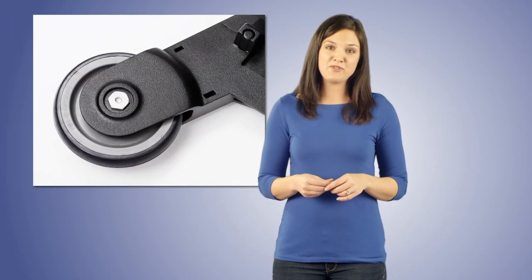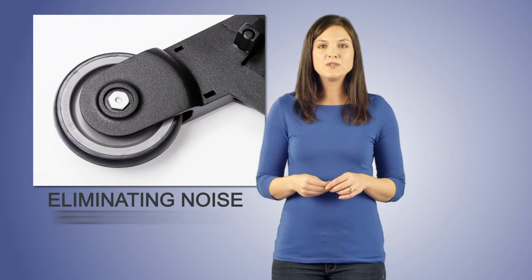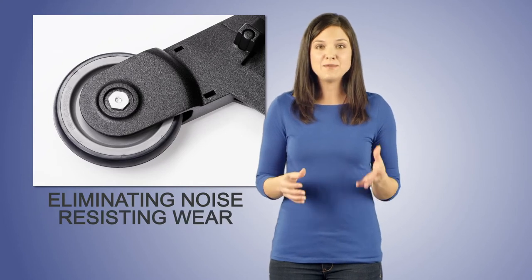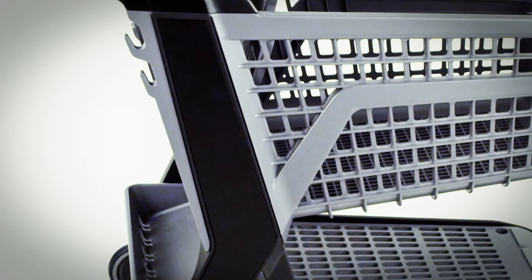Innova wheels are high performance, eliminating the noise you hear from conventional shopping cart wheels while resisting wear and providing an exceptionally smooth ride. Does your store have multiple levels? The Innova carts are also available with vertical transport configuration. And Innova carts are available in a variety of colors with a generous area on the side panels for store branding.